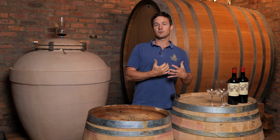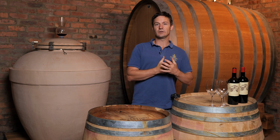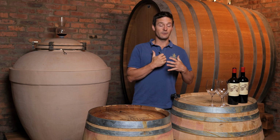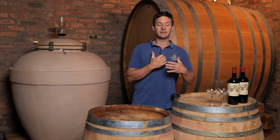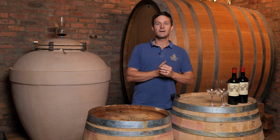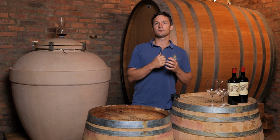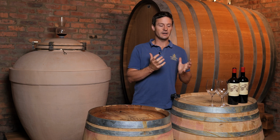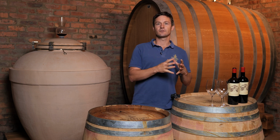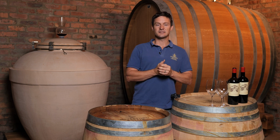Other vessels that we do use is concrete. This is mostly for the Chenin Blanc vineyard that we deal with. A lot of oxygen moves through concrete. Chenin likes a lot of oxygen, especially during fermentation as well as aging. Because Chenin Blanc is already rich, it has a little bit of that honeycomb, sweet apricot, and it has a very low acidity, we need to be very careful with adding in oak tannins, because this could very quickly lead to a wine with a little bit of bitterness.